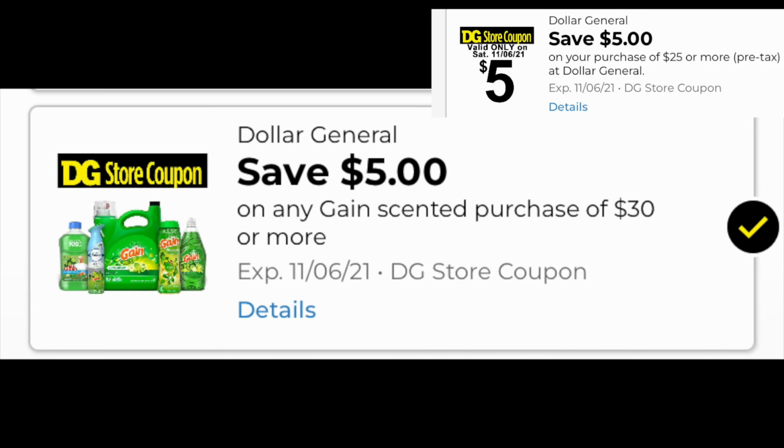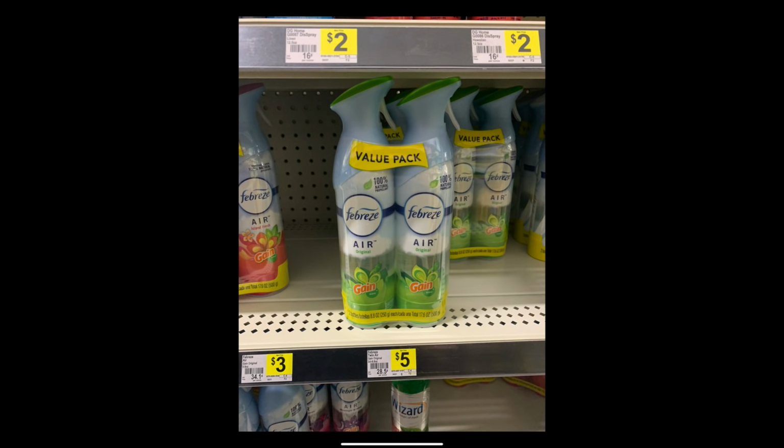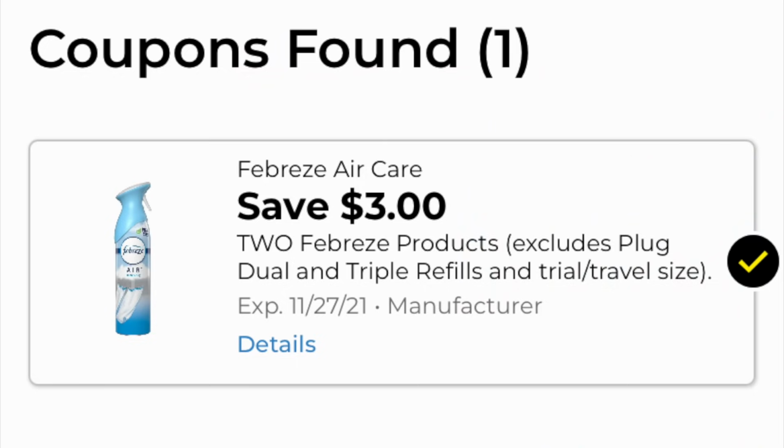Okay, so the final deal is a look at the last deal, but just augmenting it a little bit. So we're going to need our 2 best friends, which is the 5 off of 30 along with the 5 off of 25. So we're going to grab 4 of these guys. So that's going to be $20. So 4 of them. And make sure you're scanning the back of these value packs to ensure that it's working with the digital coupon. And here it is. It's a 3 off of 2. Make sure you have that guy loaded.